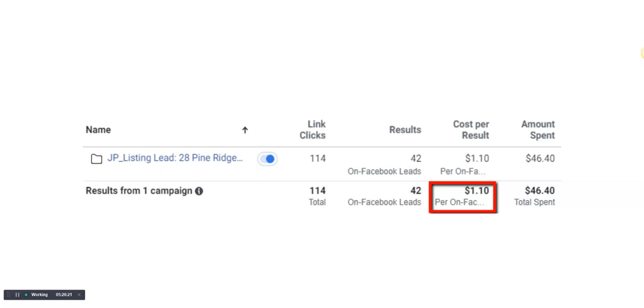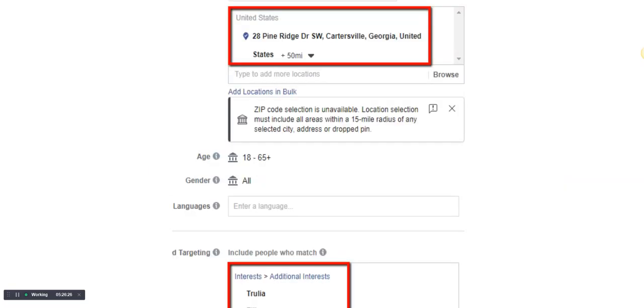We're getting name, email, and phone number, and we ask 2 qualifying questions, which I'll share in just a second. So here is the targeting. Basically, this is the address of the home for sale. We target a 50-mile radius. Now, if it's in a more densely populated area, closer to the city, and this one's a little bit outside of Atlanta, we might target a 20-mile radius, 25, maybe 30-mile radius. But this one's a little on the outskirts of town, so we did a 50-mile radius. You can play around with that. I think 15 miles is the minimum, and then it goes up, I believe, to 50.